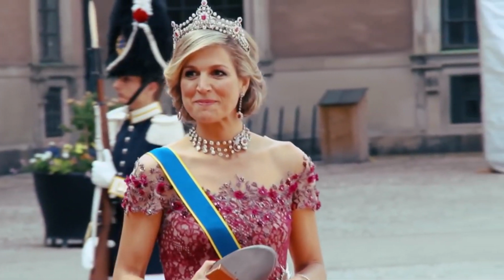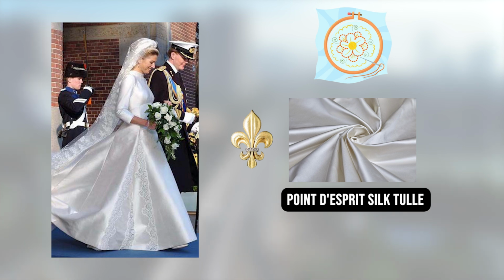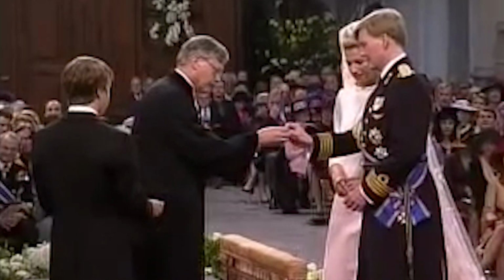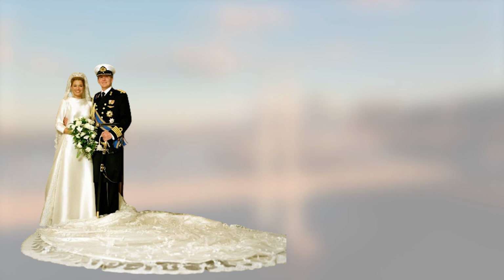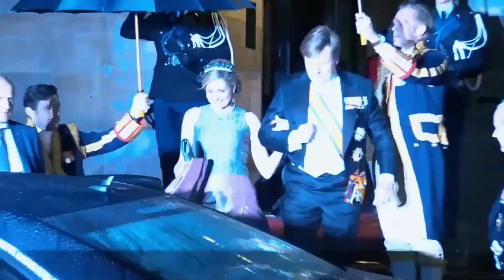Complementing the train, Maxima wore a cathedral-length veil made of Point de Spirit silk tulle, which was hand-embroidered with floral and tendril motifs. Managing such a long train required careful attention. While specific details on how Maxima handled the train during the ceremony are not extensively documented, it is common for brides with long trains to have attendants or bridesmaids assist in arranging and carrying the train to ensure it flows smoothly and does not become cumbersome during the event.